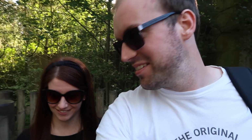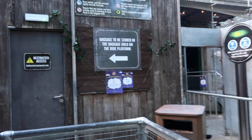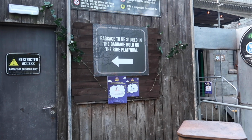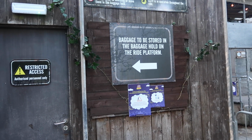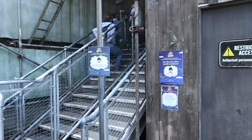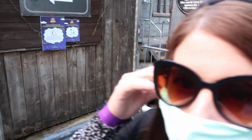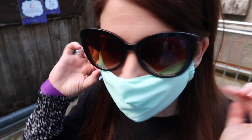So we've been in the queue less than an hour, and it said it was 100 minutes, and we're already at Magic. You've got to pop your bag into this one to be stored. Oh no, look, it's changed. You don't hand your bags over anymore. You keep them and then put them on the ride platform. Oh, there we go. But we must wear face coverings from this point because it's inside. You're getting yours on. Epic.